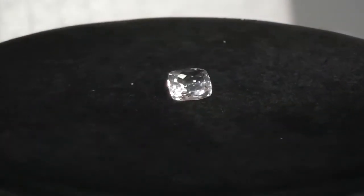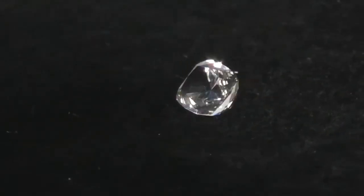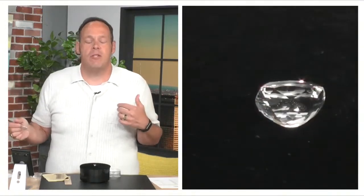So this next stone, orthoclase feldspar. So feldspar, you know, I hadn't really... It's not that I dislike feldspars. I don't want to say that, because I like moonstone, I like sunstone, I like aventurescence, I like a lot of stuff involved in feldspar.